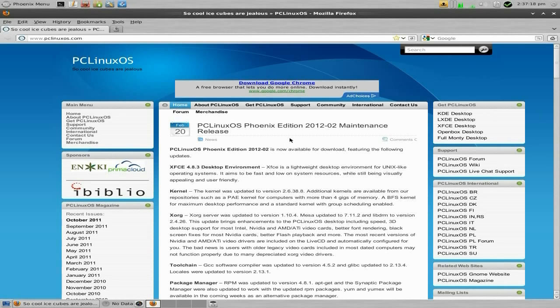So here we are. The Phoenix Edition has been released, well, it's a maintenance release, really. And it comes with the XFCE 4.8.3 desktop environment, which is very nice for me and you. Okay. I keep meaning to do the full Monty one. I will get round to it eventually. Eventually, I says, okay. So you can download it from here.